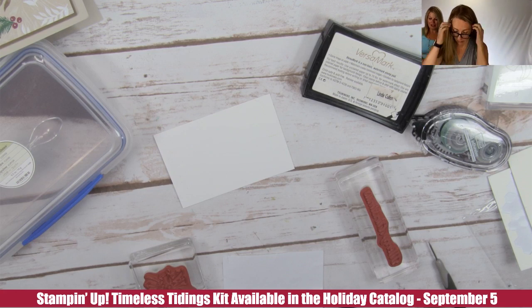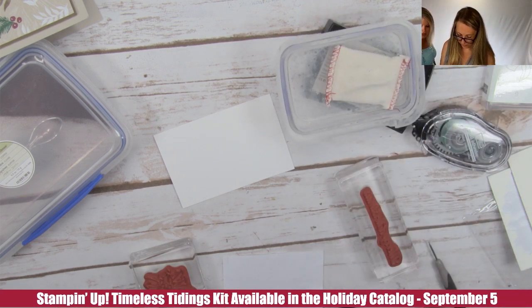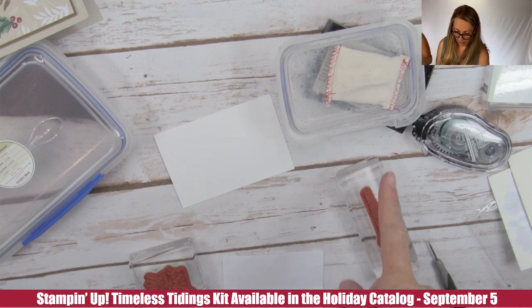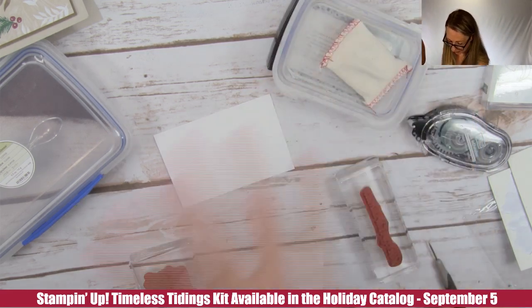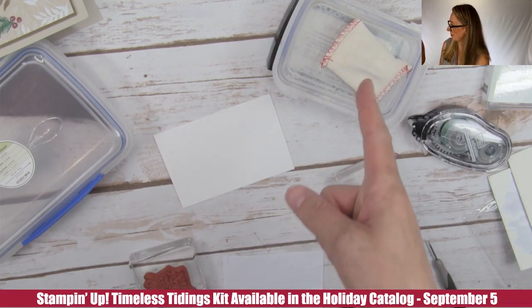Somebody gave me a great idea: take an elastic and stick that embossing buddy to the Versamark pad, so that it's always attached. When you grab the Versamark to emboss, your buddy's there, ready to go. I always try, when I'm putting stuff out on my desk, to sit the embossing buddy on top of the Versamark, so I have to get it first.